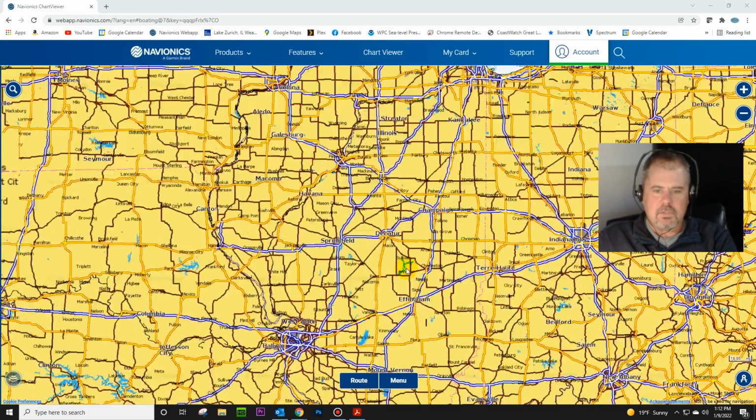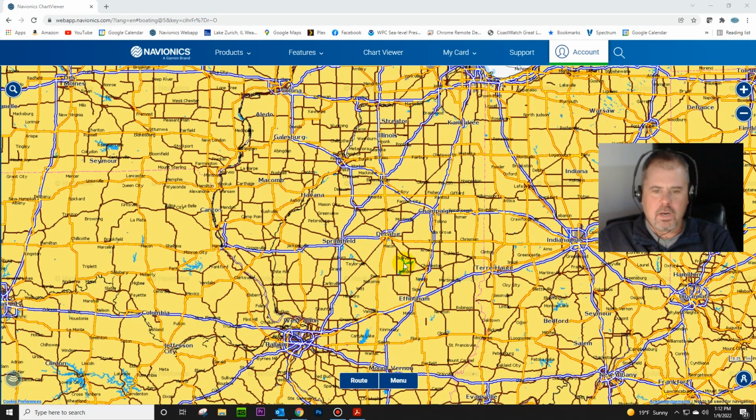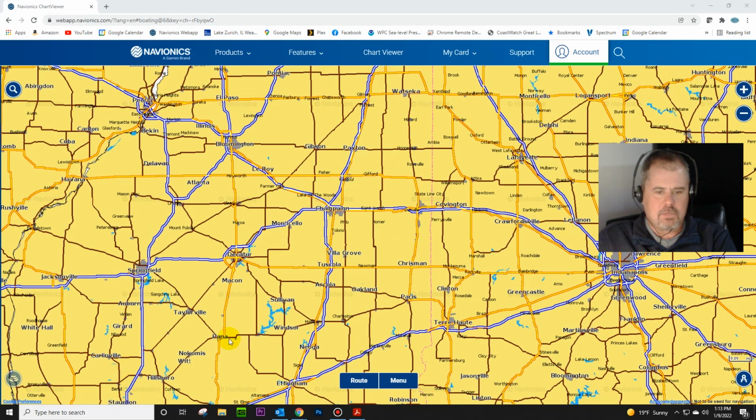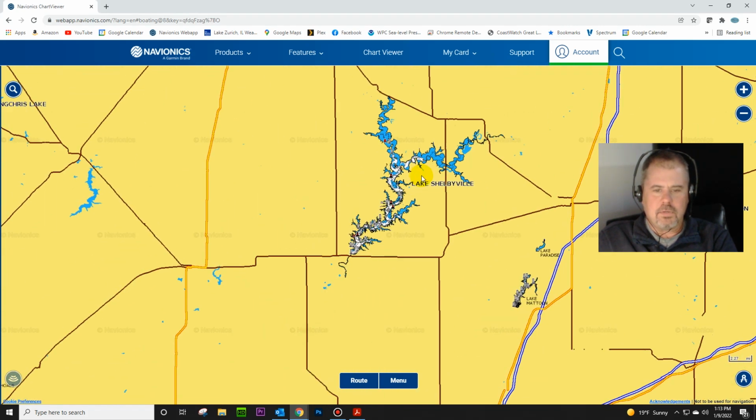Lake Shelbyville is located in south central Illinois. Here's Decatur, here's Springfield, St. Louis is over here just for some reference, and here is Shelbyville.